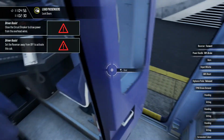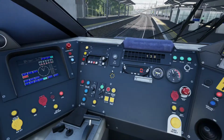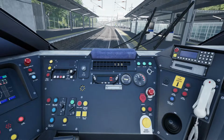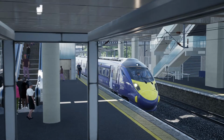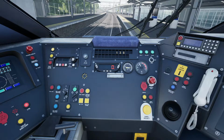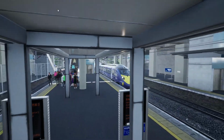There we go. We're nearly done. Yeah, so it wants me to close the circuit breaker, which is what the issue is, which is absolutely fine. So normal forward. We'll close the doors. I do like the fact that those tooltips appear though. I do like that a lot. So it's Stratford next. And we'll move away. So our start speed is 80 km/h.